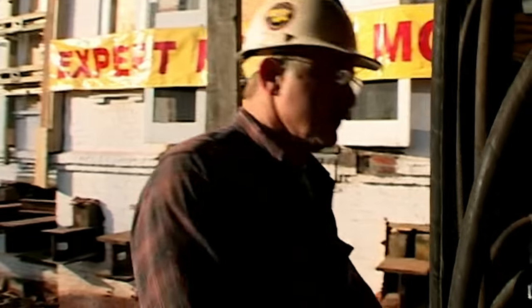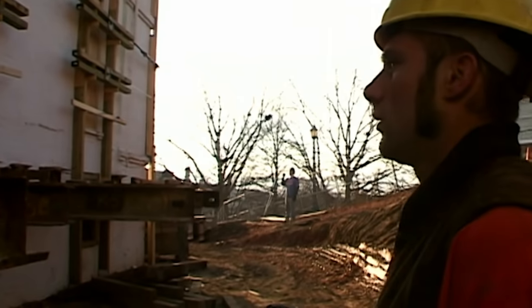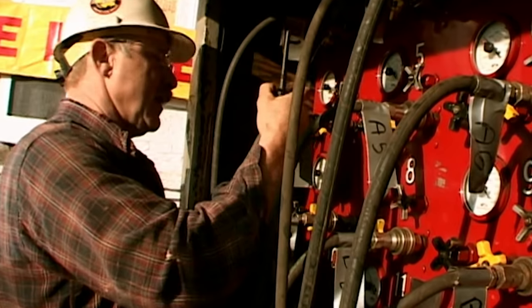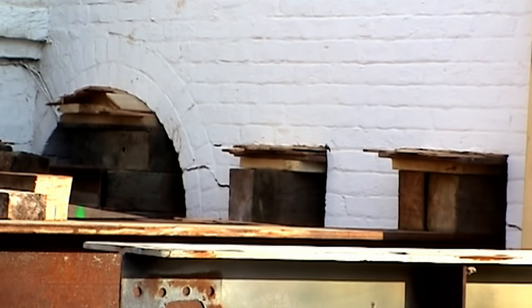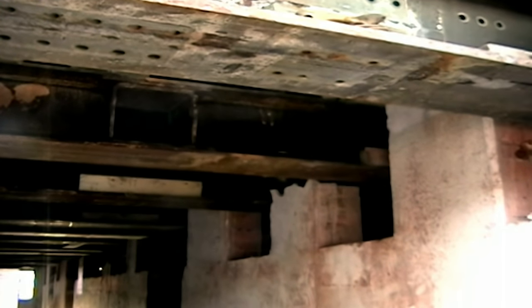Jerry starts up jack one. All right, tightening up to 2,000 PSI. All right, going to 3,000. Gabe spots the first hint the corner's lifting. The jack is locked off. Lock off A1. We're locking off A1. He repeats the process for each jack until a giant crack extends around the whole building. Now the entire weight of the hall rests on 12 jacks, so phase two of the lift can begin.